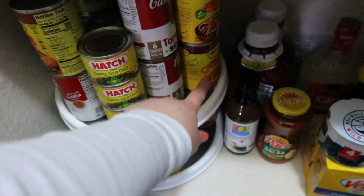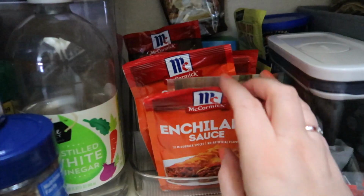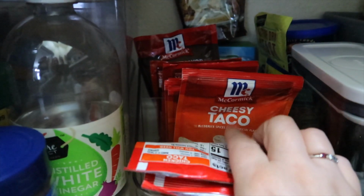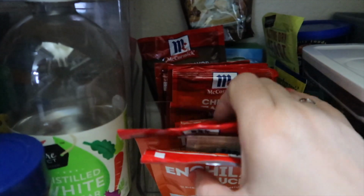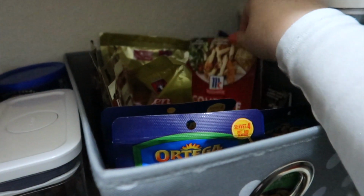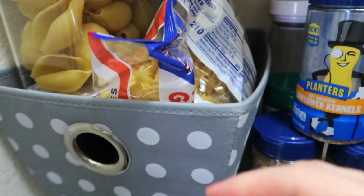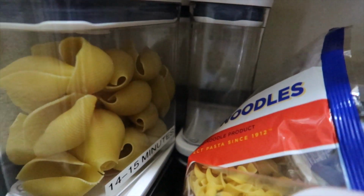Kind of stacked up on all of this. Tomato soup, green chilies. It's nice to have those on hand. Here's some sauce packets I can use. I have quite a few cheesy chicken tacos. That's because I usually cannot find these cheesy taco packets, so when I do locate them, I stock up on them. And then of course I have things in my sauce bin that I could use. Fried chicken seasoning, my boys love that. Fajita, cilantro. And then over here I have some egg noodles. It looks like a lot of my pasta's gone.